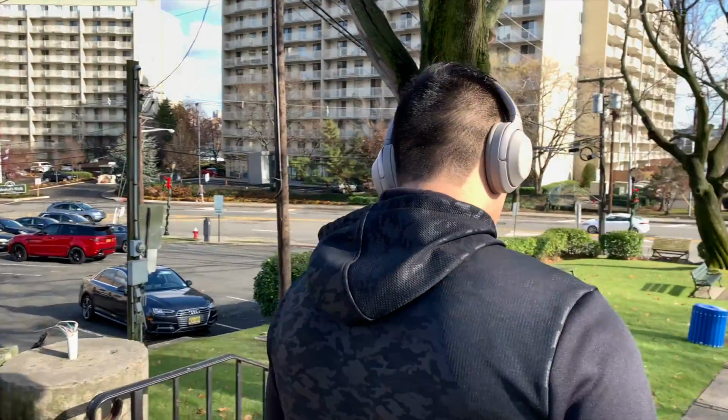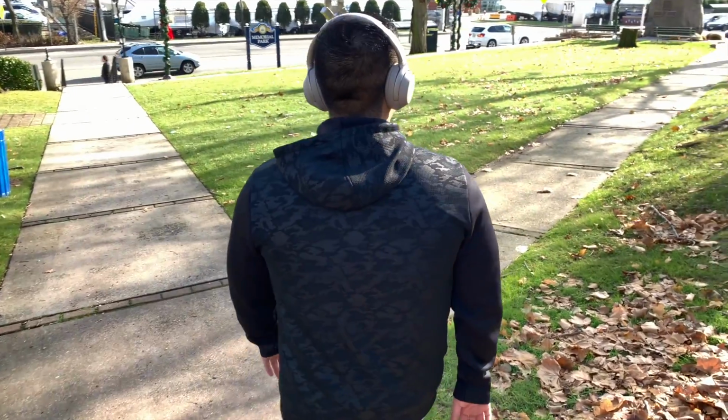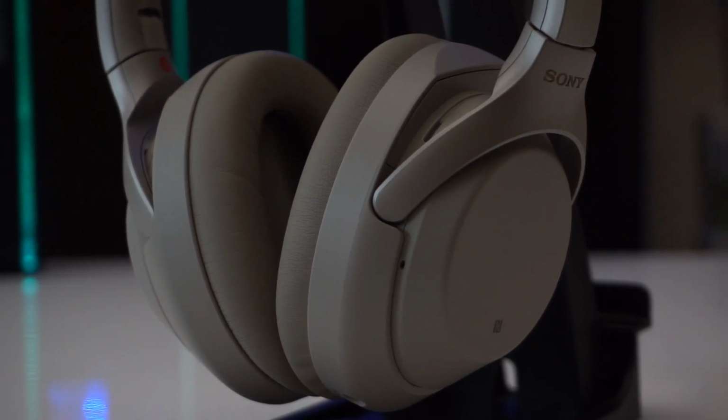But overall, as we close out 2018, the number one ANC headphones to beat right now are the Sony 1000XM3. They look good, they fit well, they sound good, and they currently have the best active noise cancellation on the market. But even though they're very good, they still have room for improvement.